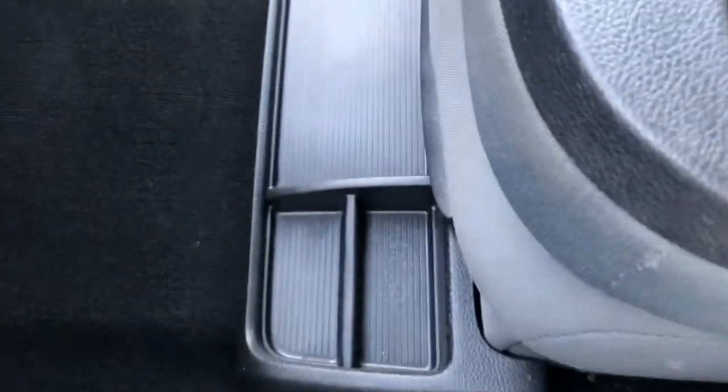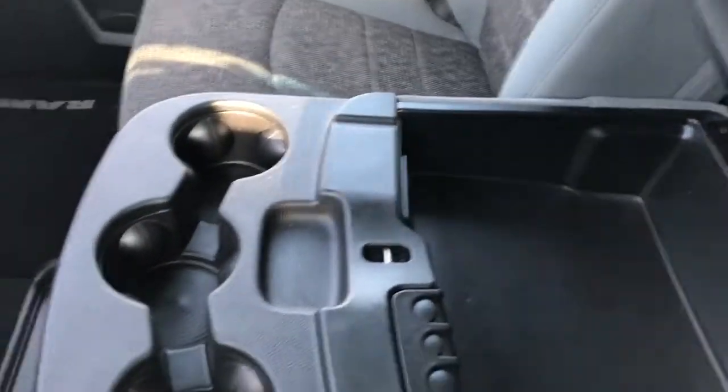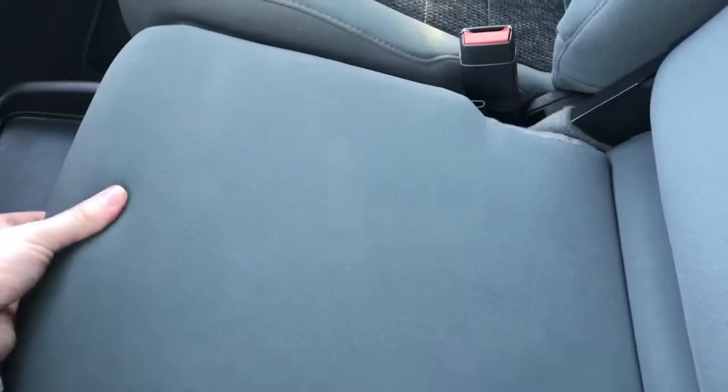In our center console, we can see at the bottom, we have some storage. We also have 3 cup holders and a center console that opens up. Inside of it, we can see that we have 2 USBs, as well as an auxiliary plug. The center console can also flip up to make a third front seat, and it has a storage on the front, as said.